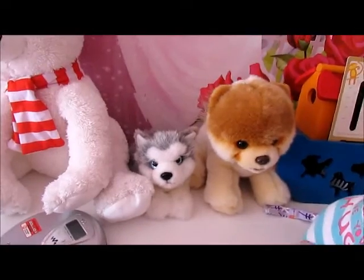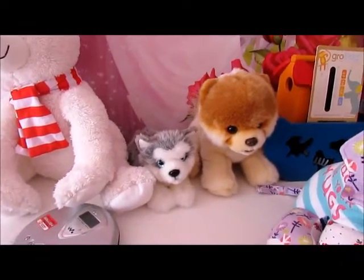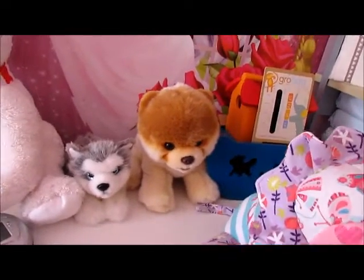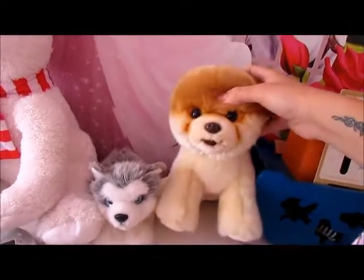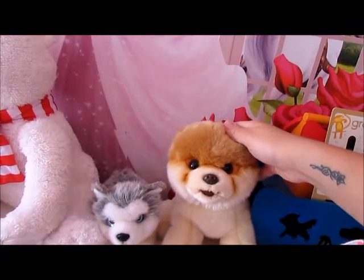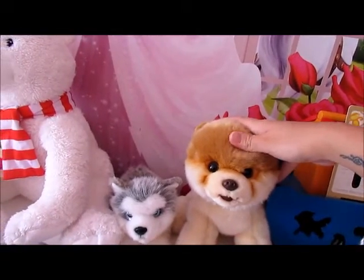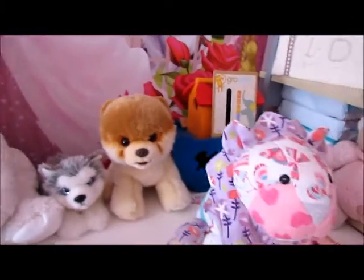We've got a little husky there. I really love huskies, they're my favourite dogs, so I obviously have one of those for her. And Boo, he is super cute. You may have seen him on the internet. I think he's literally the cutest dog in the world, officially.